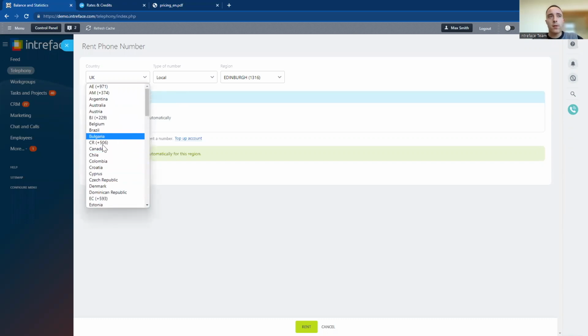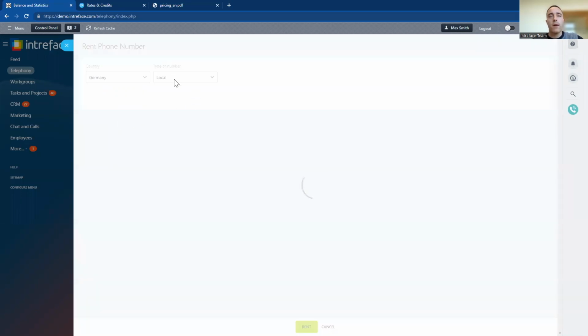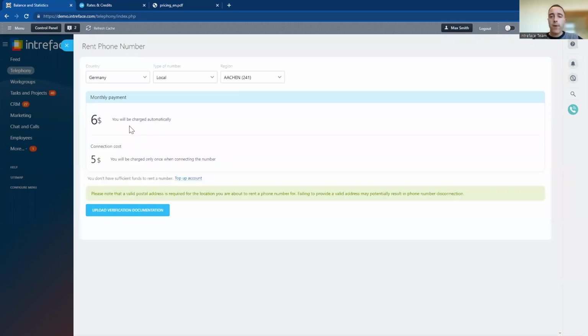Now, just to point out, on some countries here, let's say if I pick Germany, then when we can rent this number, one, there is a connection cost. So with some countries, there is an additional one flat-off fee as a connection cost. So you'll only be charged once for connecting that number.